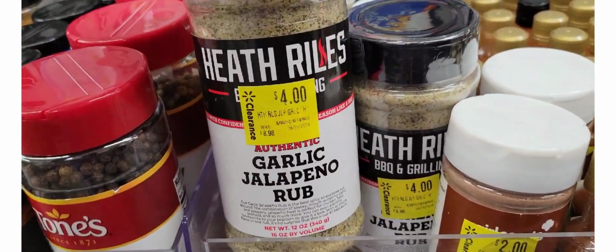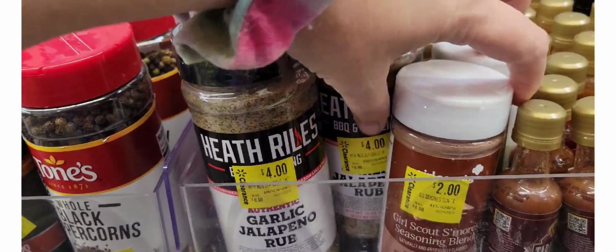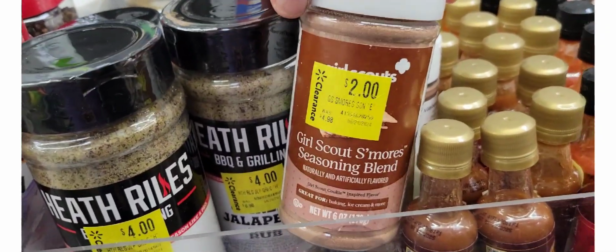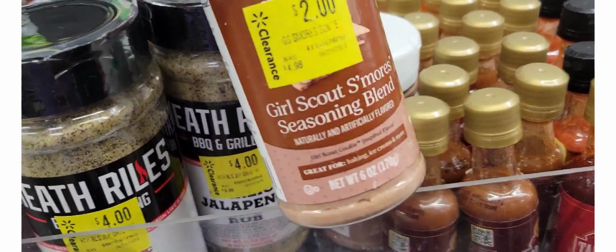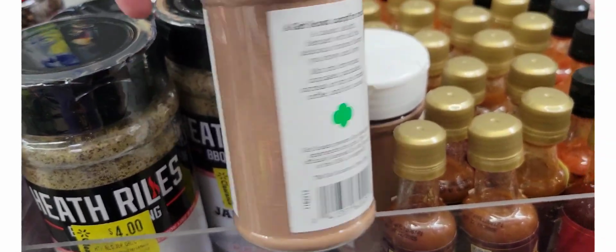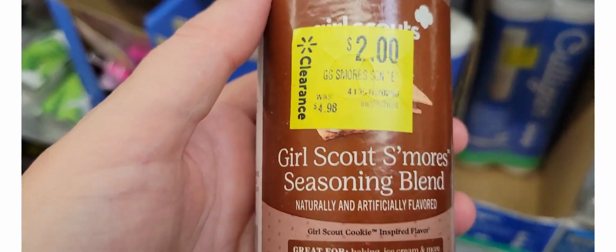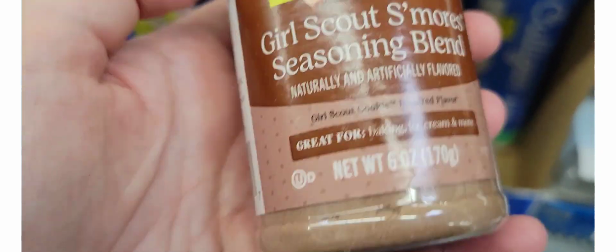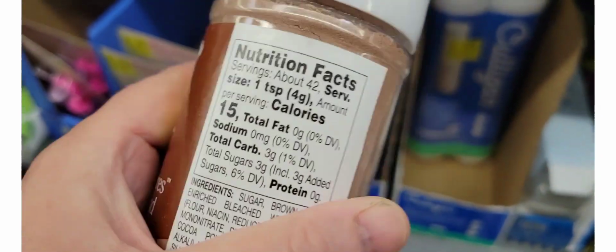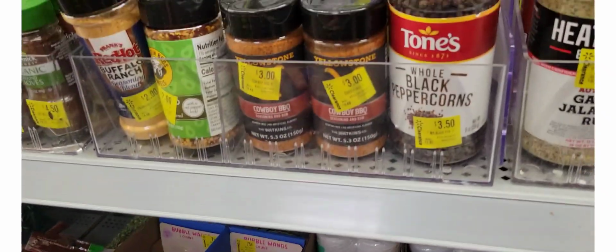Garlic. Jalapeno rub. $4. Girl Scout s'mores seasoning blend. What would you even do with that? I don't know. You put it on like French toast or something? What is that? It says great for baking, ice cream, and more. Ew. Never thought about that. I'll think about buying that.